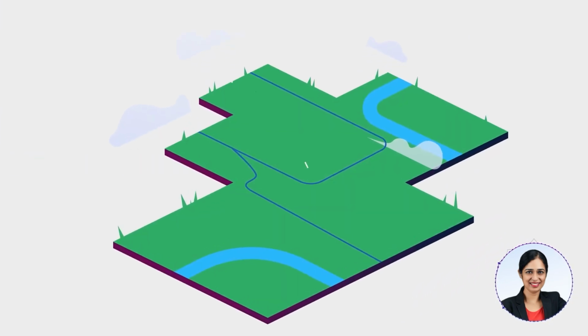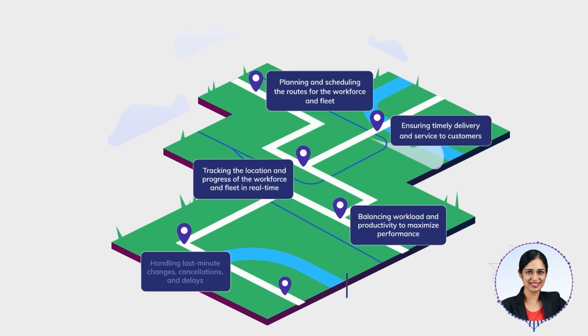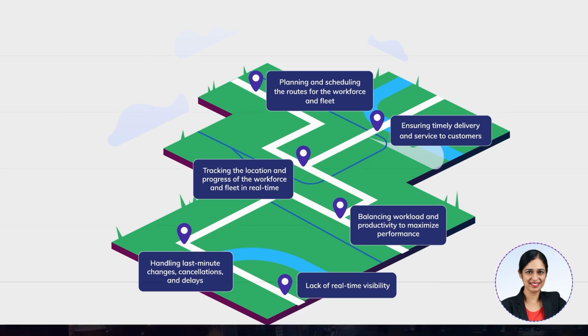I just want to briefly touch upon some of the other challenges which companies face. We've already covered these two. Let's look at some of the other challenges, which are balancing the workload and productivity to maximize the performance, handling last minute changes, cancellations, and delays, which means that you will have to do your route planning not once, but possibly multiple times in a day, which makes the problem even more compound. Some of the other challenges are the lack of real-time visibility of your field force, tracking the location and progress of the workforce and fleet in real time.